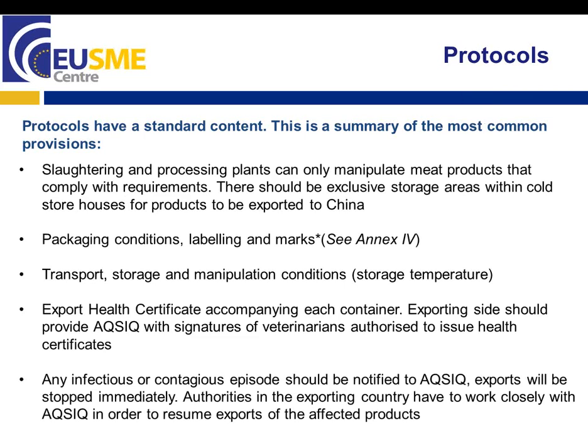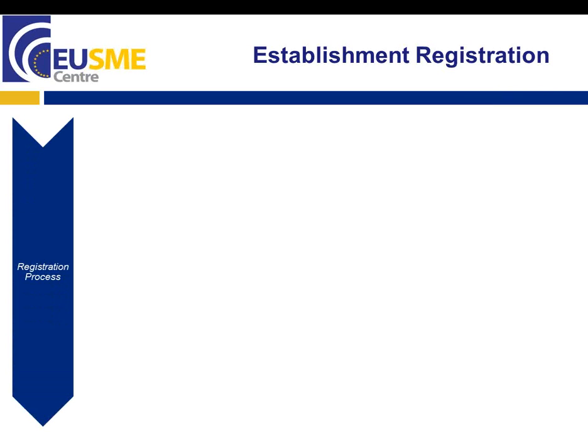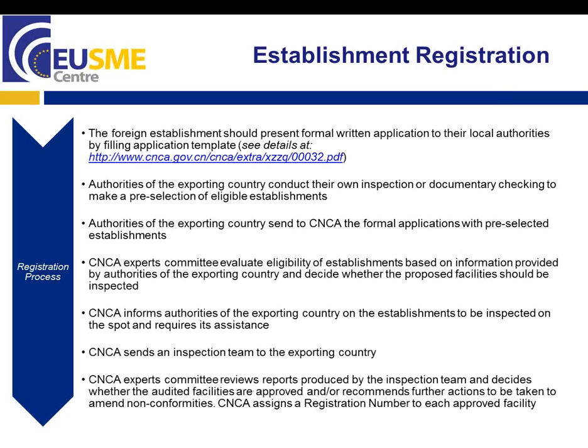In the protocol as well, you will see that there is specific information about the characteristics of the facilities processing meat products, the idea of separate rooms, avoiding cross-contamination, exclusive storage areas, so detailed information on the facilities. And there will be some additional information on packaging, labeling and marks that you will find in Annex 4, transport, storage and manipulation condition, basically storage temperature, and of course the specific export health certificate that should accompany each container.